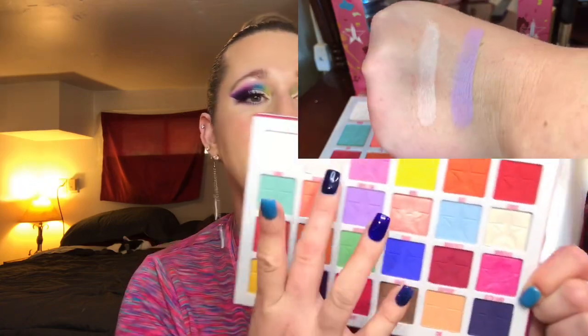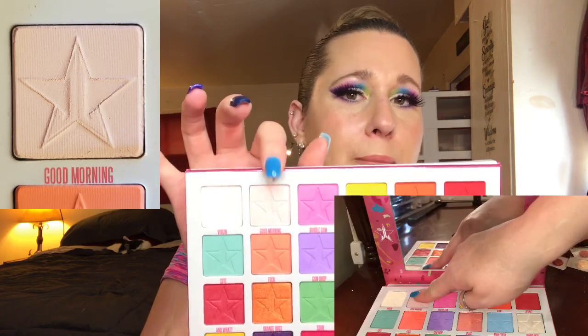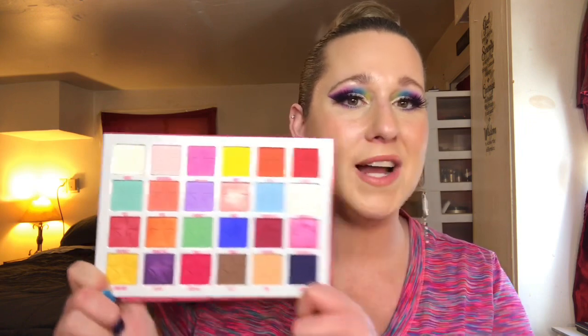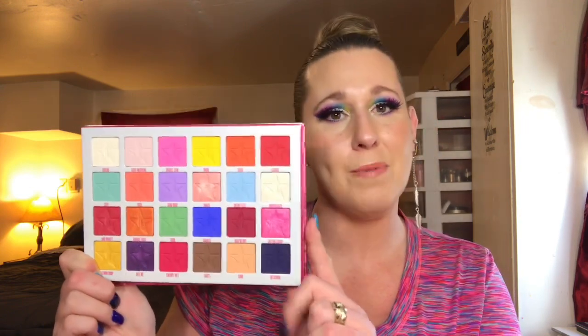And then I decided to pick the shade Good Morning, which is this real light pinky white shade, just because I don't have a matte cream shade anymore. And since I'm having the option to still choose my palettes, this is the last update where I will be choosing my own shades. Moving forward, there's going to be no more choosing. So I figured, why not have another light cream colored shade? So I went with the shades Good Morning and Gumdrop from the Jeffree Star Jawbreaker palette.